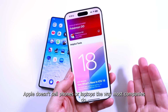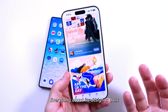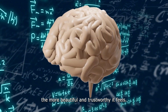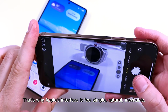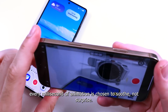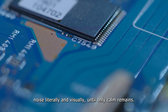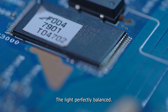Apple doesn't sell phones or laptops the way most companies do. It sells tranquility. Everything about its design is built on a principle called cognitive fluency. The easier something is to process, the more beautiful and trustworthy it feels. That's why Apple's interfaces feel simple, natural, inevitable. Every color, every line, every millisecond of animation is chosen to soothe, not surprise. The company strips away noise, literally and visually, until only calm remains. Its stores are silent, the signage minimal, the light perfectly balanced.